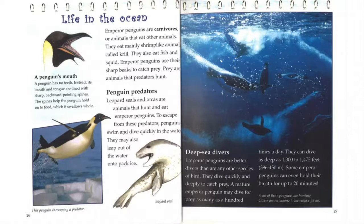Life in the ocean. Emperor penguins are carnivores, or animals that eat other animals. They eat mainly shrimp-like animals called krill. They also eat fish and squid. Emperor penguins use their sharp beaks to catch prey. Prey are animals that predators hunt.